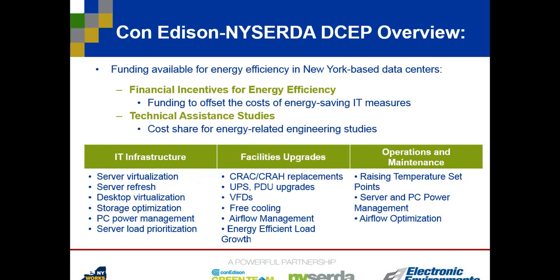So the three main takeaways I want you to get from our presentation are, one, we are here. Two, incentives are available for data centers and data center cooling. And three, speak to us as soon as possible when you have a data center project come up before work has started. Our program does not offer retroactive incentives, so it's really important for us to get involved as soon as possible when work is being done.